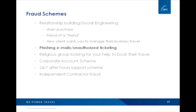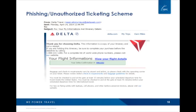Now we're going to talk about phishing emails and unauthorized ticketing schemes. Hopefully, all of you are well aware of this. ARC has sent many alerts about this over the last several years, and this is an example of a phishing email. They're phishing for your system provider login credentials. The email generally looks like it's coming from a system provider, an airline, or a booking tool. Last week, we saw 4 different phishing emails that went out to travel agents.